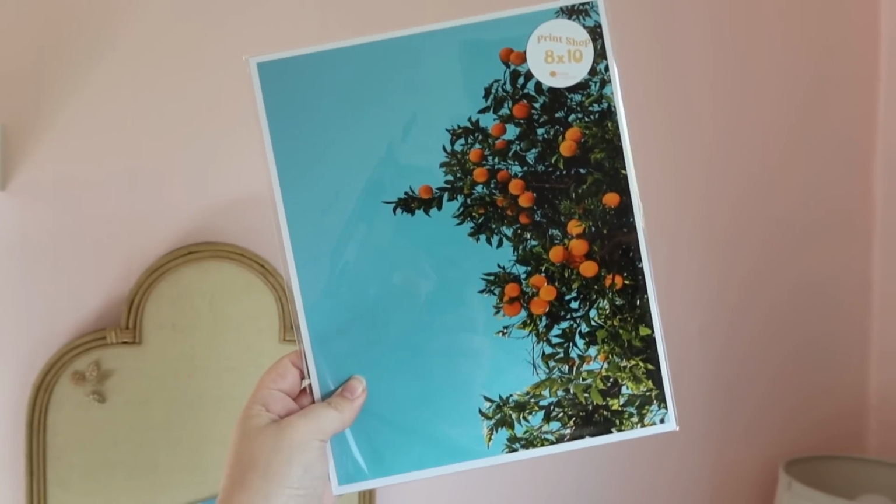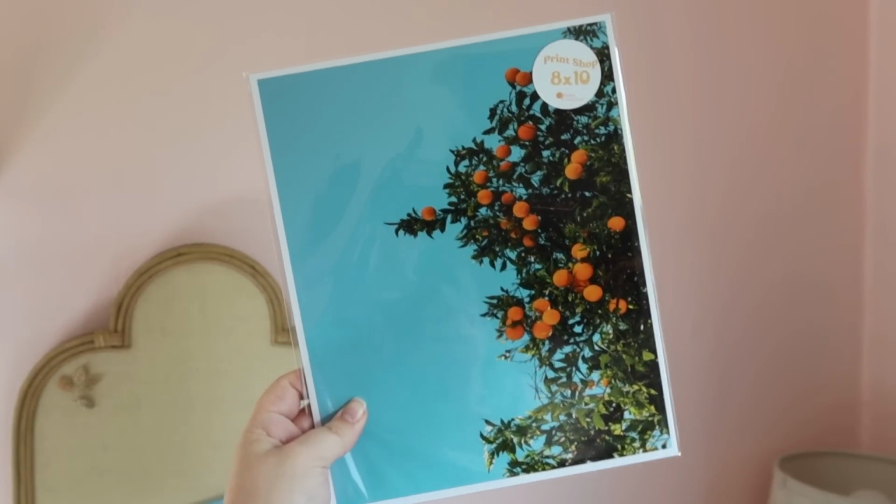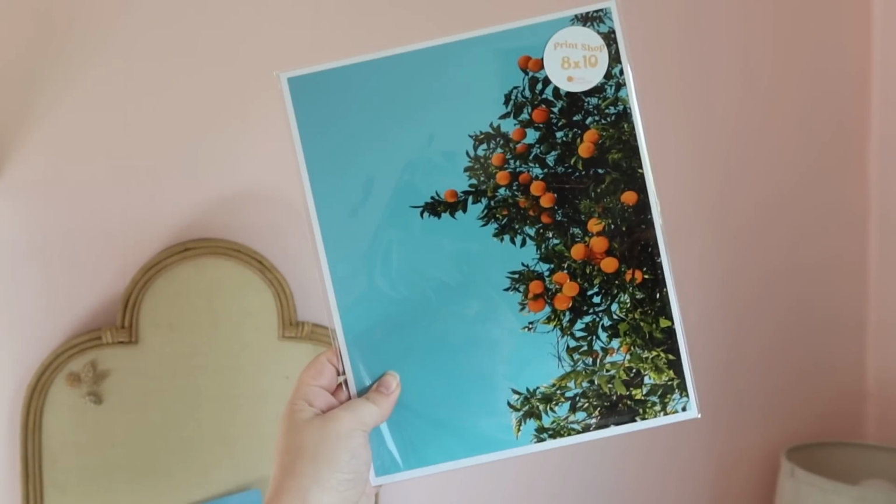Lastly, they got the Citrus Daydream print. This is not on sale right now. This is just a full-size print. But isn't she cute? She's a cute print.